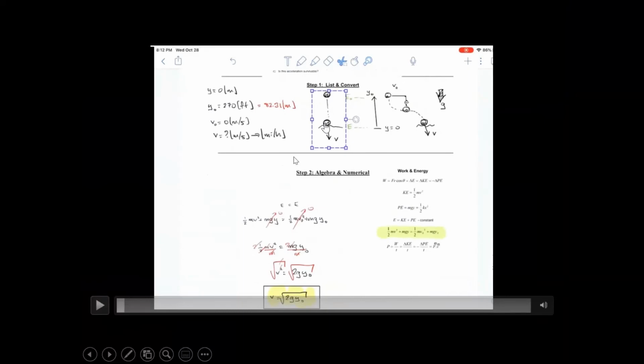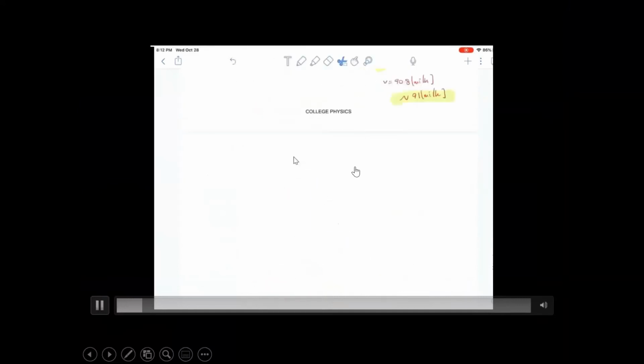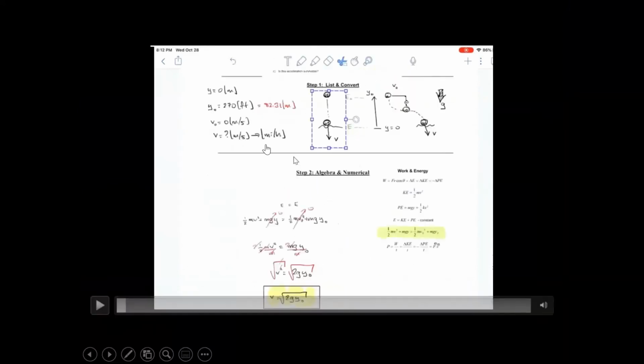Next question. If these people decided to jump directly into water, a distance of 270 feet, how fast do you think they would be moving if these guys decided to directly jump in the water? All right, so the pendulum move is going to give you 91 miles per hour. What if these guys decided to jump directly into water? Do you think they're going to be moving faster, slower, about the same speed?